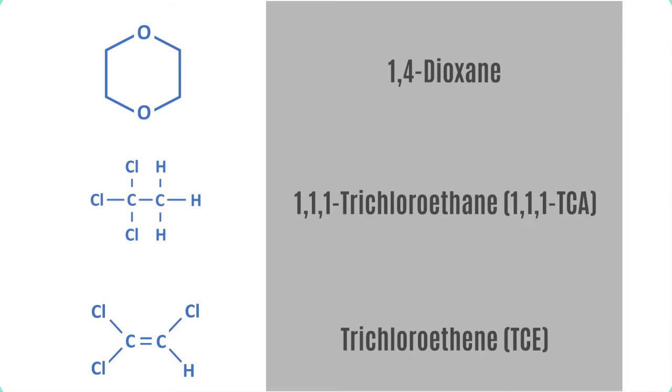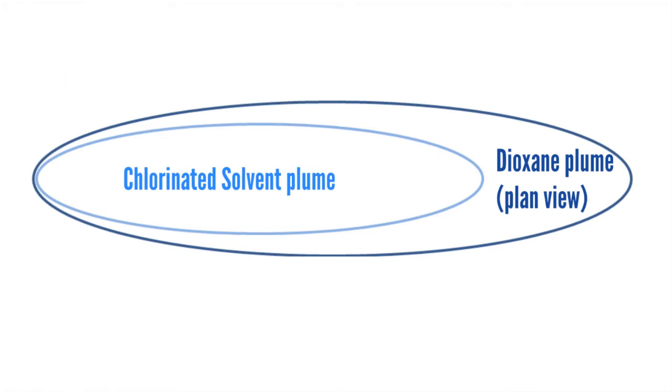Dioxane, of course, presents several problems. First, it may not have been included in the monitoring program yet, and it has always been considered pretty persistent as well. Right, and it's also highly soluble in groundwater while not strongly sorbing to aquifer material. So that's led to a concern that at sites where a chlorinated solvent plume is formed, there may also be a dioxane plume that's been racing out ahead and creating a much longer plume.